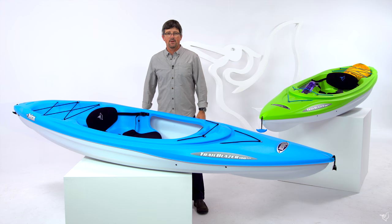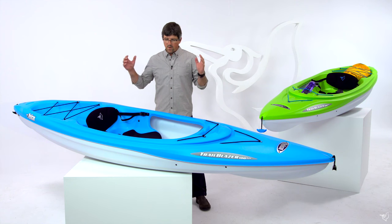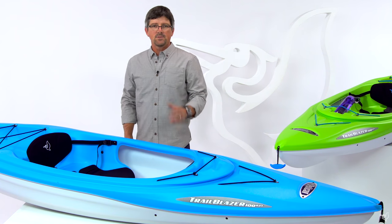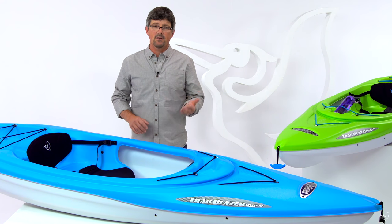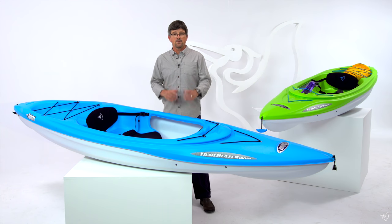Hi, I'm Joel McBride with Pelican International, and this is the Trailblazer 100 NXT, a recreational sit-inside kayak designed to meet the needs of a wide variety of paddlers. This boat was designed with a twin-arch multi-chine hull for maximum stability and speed out on the water. So let's go through the features.